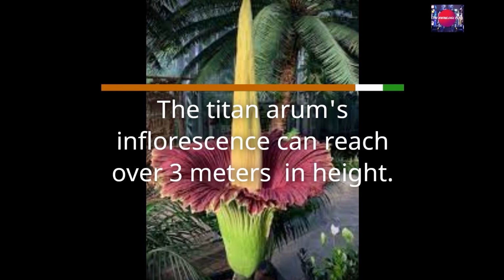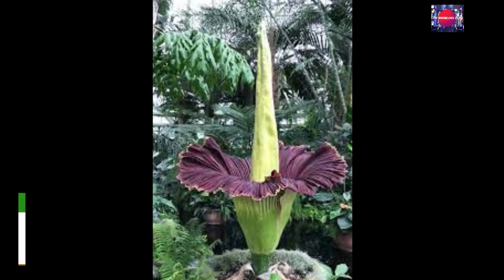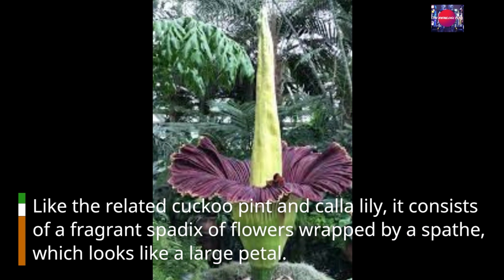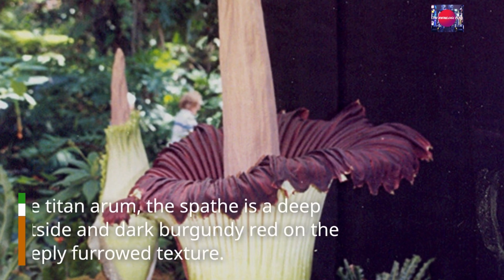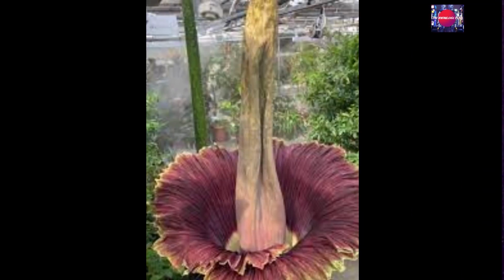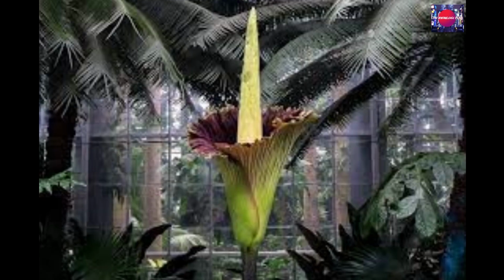The Titanarum's inflorescence can reach over 3 meters in height. Like the related cuckoo pint and calla lily, it consists of a fragrant spadix of flowers wrapped by a spathe, which looks like a large petal. In the case of the Titanarum, the spathe is a deep green on the outside and dark burgundy red on the inside, with a deeply furrowed texture.